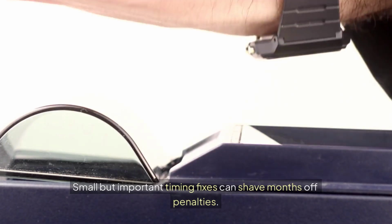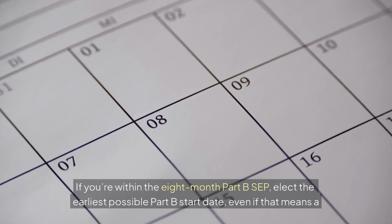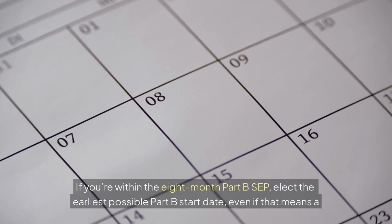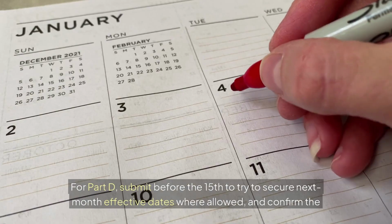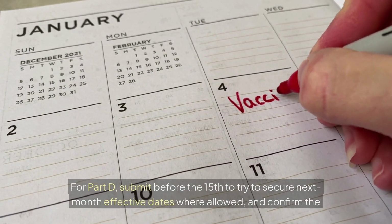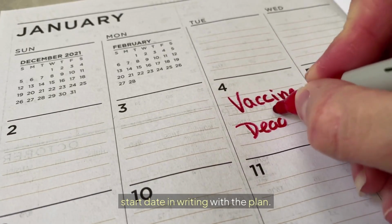Small but important timing fixes can shave months off penalties. If you're within the 8-month Part B SEP, elect the earliest possible Part B start date, even if that means a brief overlap with employer coverage at month end. For Part D, submit before the 15th to try to secure next month effective dates where allowed, and confirm the start date in writing with the plan.